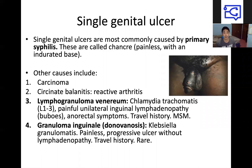There's another illness that's quite rare, similar to LGV, called granuloma inguinale, which is caused by Klebsiella granulomatis. It's a single ulcer that's painless, so similar to syphilis. But this patient will probably have been abroad. It's quite rare, and it's progressive as opposed to what syphilis does. Syphilis, you just get a single ulcer that goes away over time. That's it. That's why many people miss it.